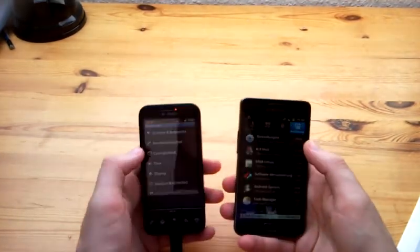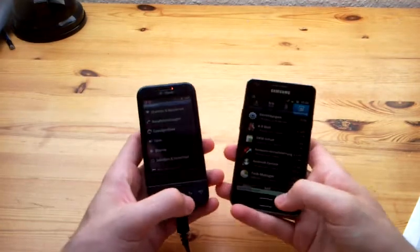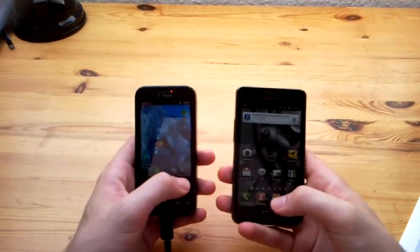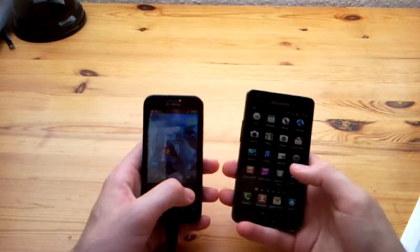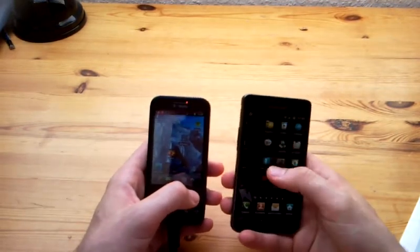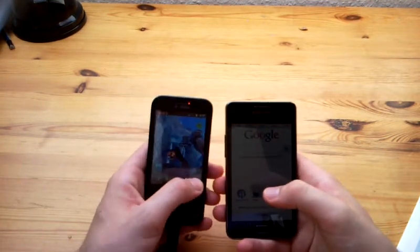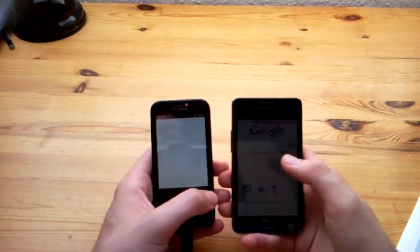You know, after a few days of using this device, I was able to use it while walking, while going somewhere, taking notes, writing thoughts down, writing emails. But let's have a look at some actual tasks.